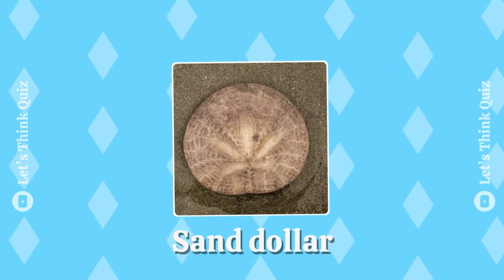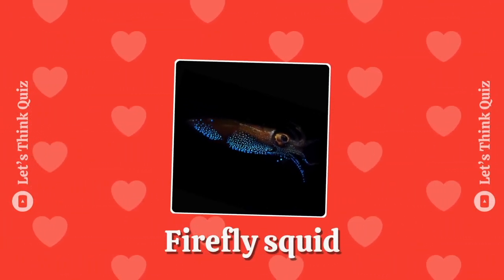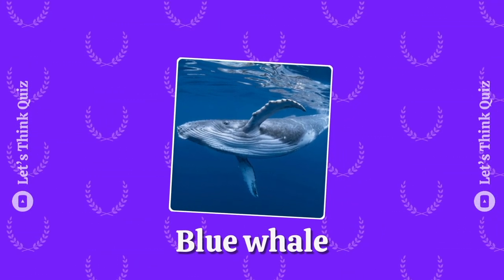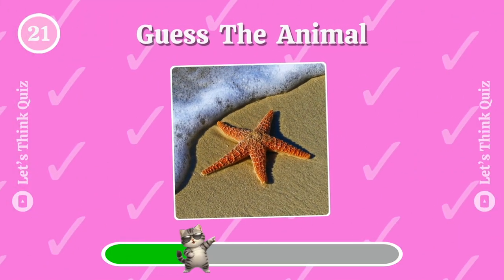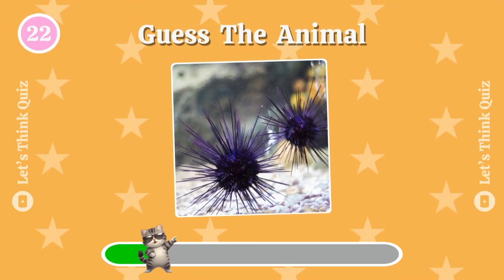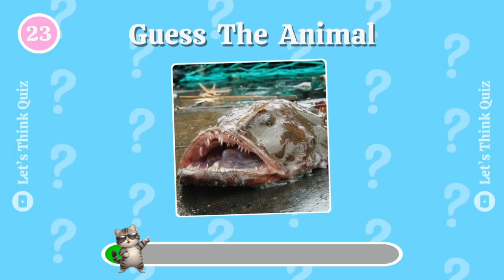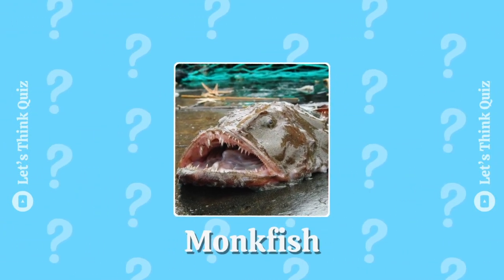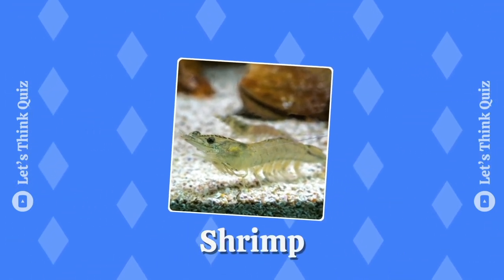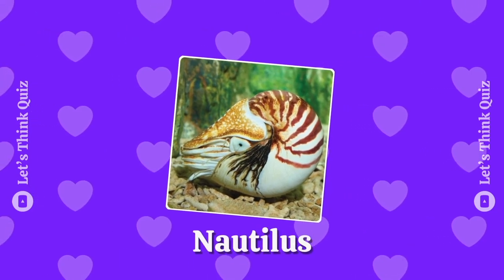This is sand dollar. Firefly squid. You can do it. It's blue whale. Starfish. Sea urchin. Do you know the answer? Monkfish. Shrimp. This is nautilus.